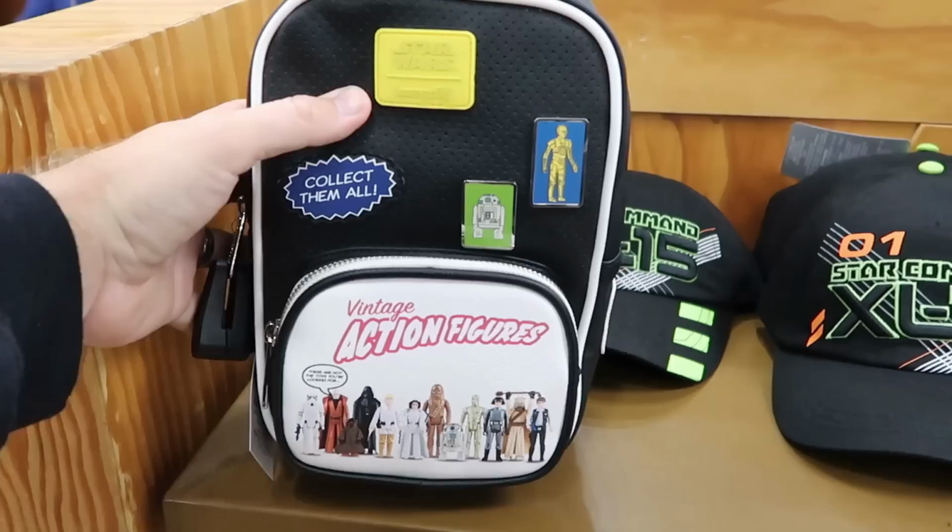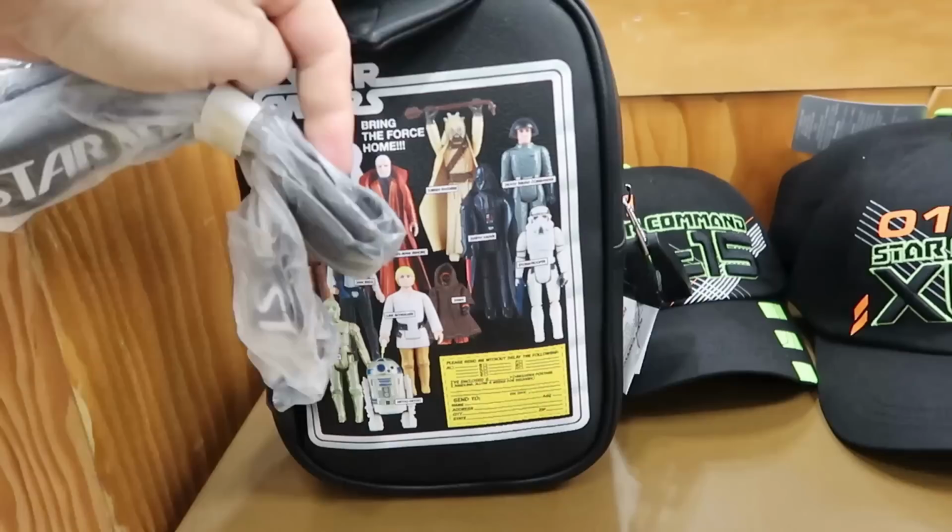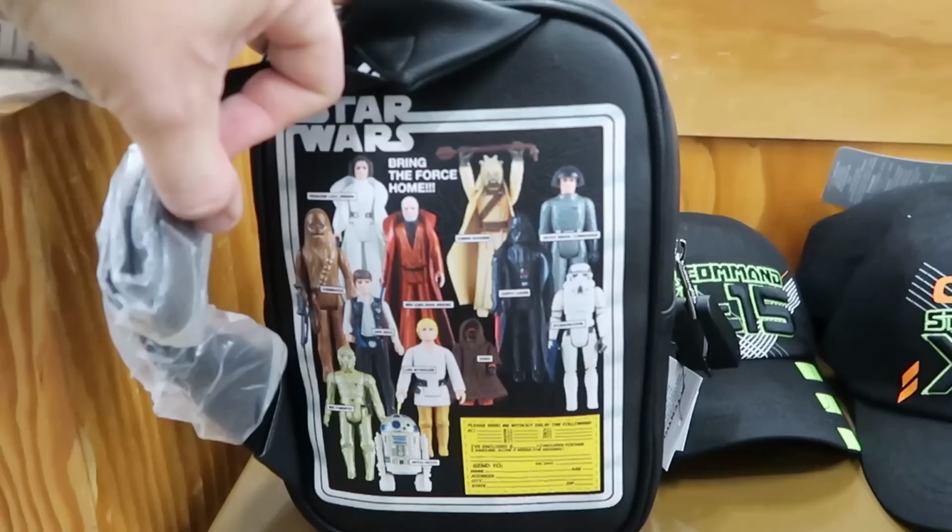These are $45, marked down from $75. I love the back end of these though. Like, look at this with all the classic Star Wars figures. Bring the Force home. Look at that. You got like Darth Vader, Princess Leia, Chewbacca. You got everyone back there.